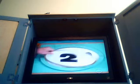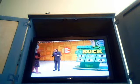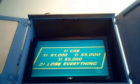You get a $3,000. Now, you can stop right now if you want. You can keep the $3,000. We have $5,000, $1,000 up there in the car. But there's 2 lose everythings. Yeah, there's 2 lose everythings. Then you have 2 more picks. I keep going. Okay, I keep going.